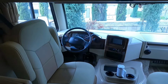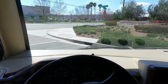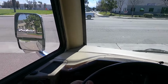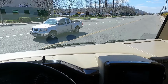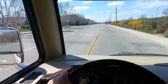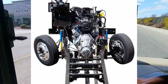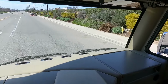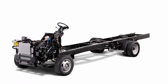Let's go for a quick test drive. So we're test driving the Thor ACE 2019 dual restroom motorhome. Excellent visibility out the driver's cab. Because this is a Class A motorhome, it's on a Ford F53 chassis, and it has a tight turning radius. As I look in my mirror, I can see right down the side of the motorhome. Navigating the roads of the country is easy.